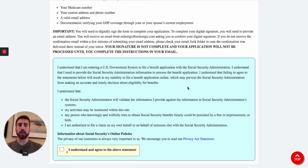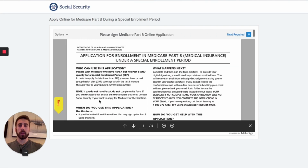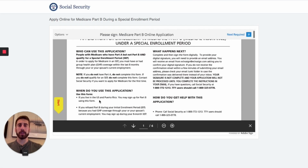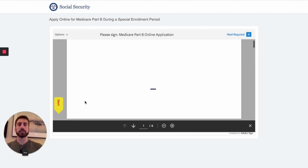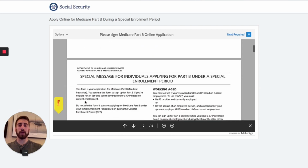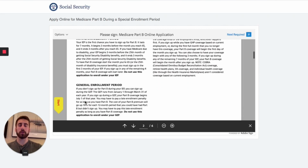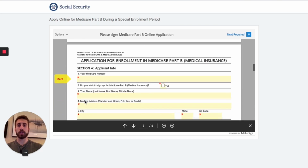If you do have email capabilities and you would like to apply online, here's what you can do. So you're going to go to this website. You can click I understand and agree to the above statement, which will then allow you to start the application. Now this application is entirely online with electronic signatures, and what you'll notice is that this is just an electronic version of the Form 40B and the Form L564, which have always been required for you to start Medicare Part B if you're leaving employer coverage.